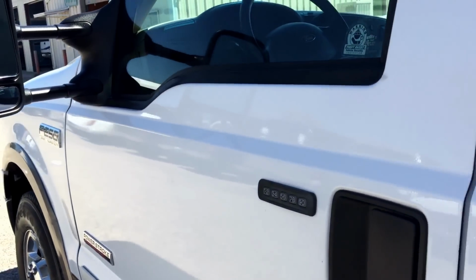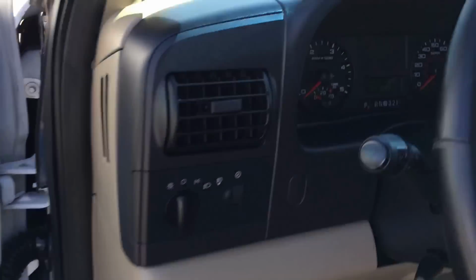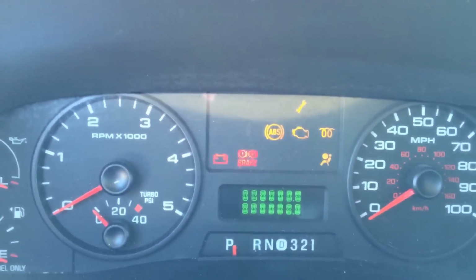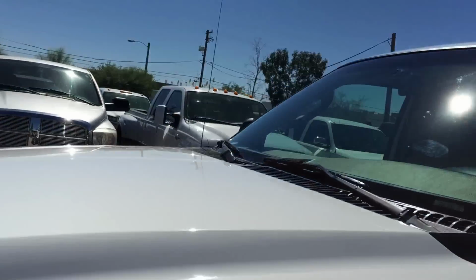Door chips here. I mean, cosmetically, it's a really pretty truck. And now that we've done the EGR cooler, which is the deal, the 6.0 issue is handled. Doesn't mean something else isn't going to happen to it, but that is what they're known for, and that's been handled.